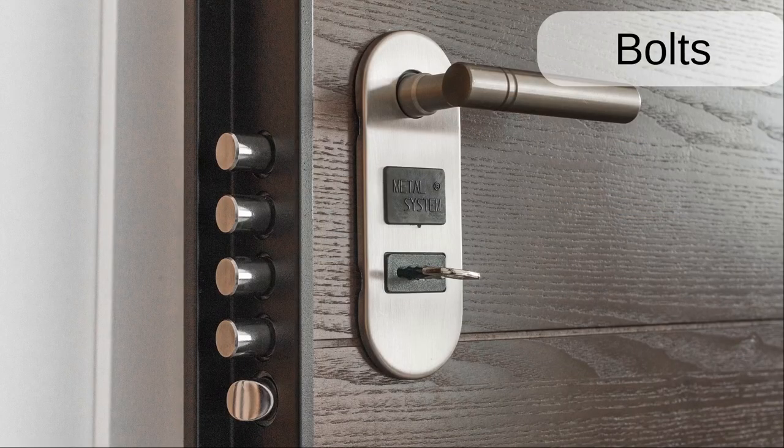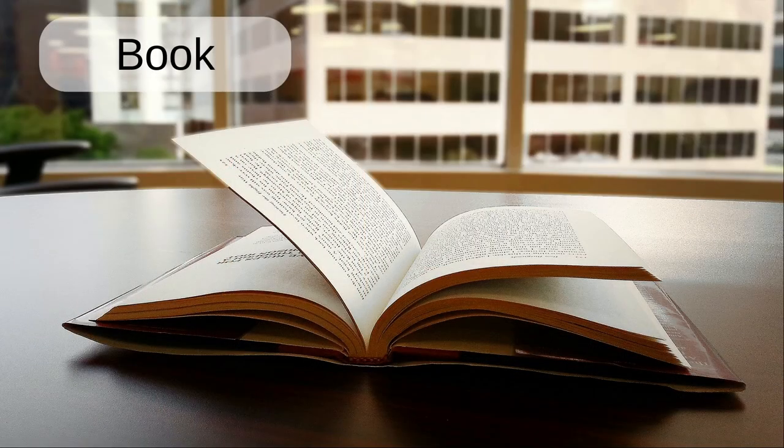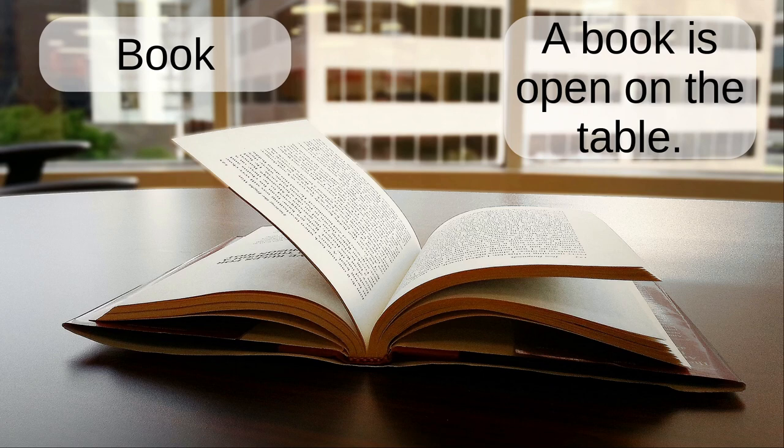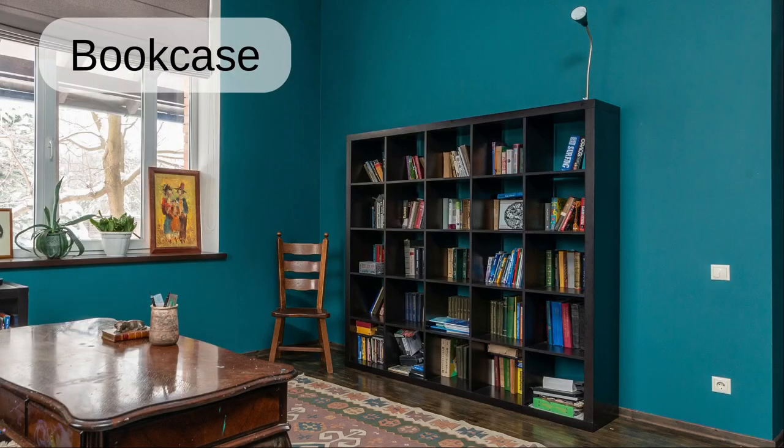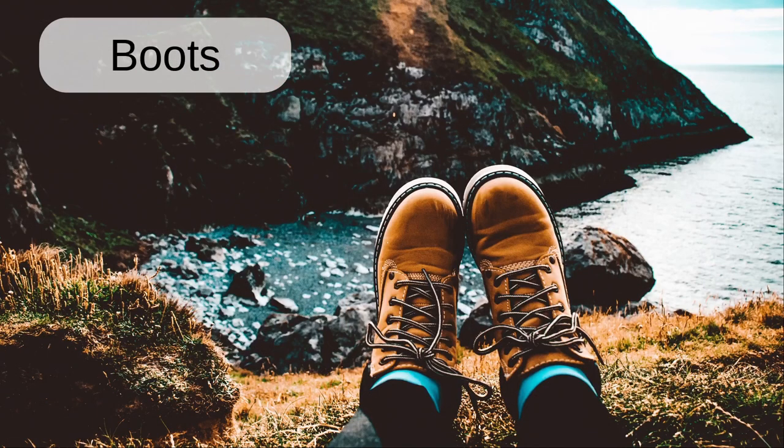Bolts. The door has four bolts to secure it when it is locked. Book. A book is open on the table. Bookcase. We put the large bookcase next to the wall in the study.